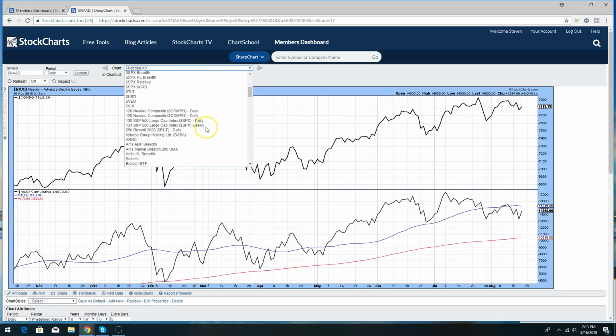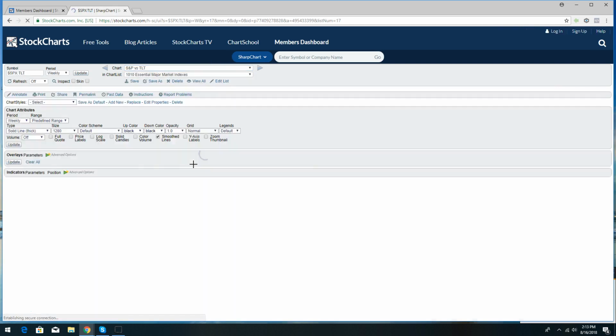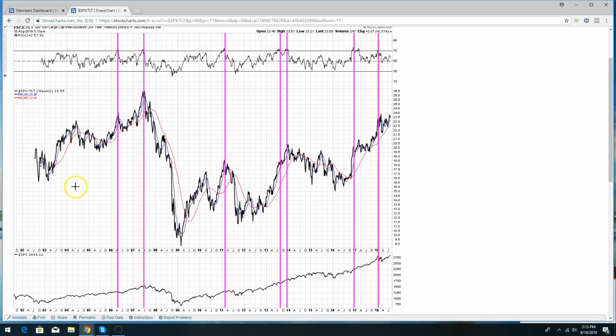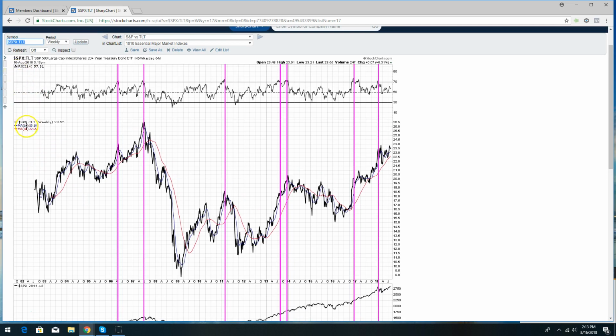A chart I want to show you that I actually hadn't looked at all year. It's an old chart of mine, but it's kind of interesting. Bear with me. So this is the relative ratio of the S&P 500 versus the TLT, the 20-year treasury bond ETF. This is bond prices, not bond yields. So when this line is headed up, it means the market is outperforming bonds. When it's headed down, it means bonds are outperforming the S&P 500.